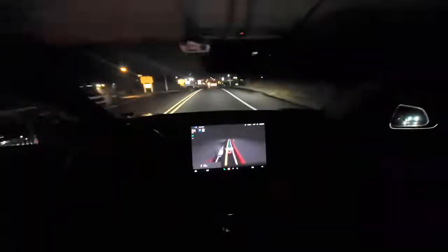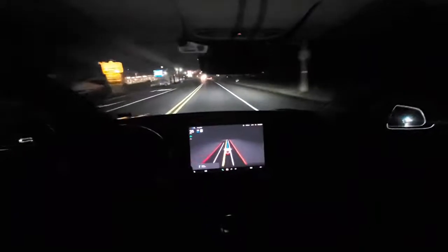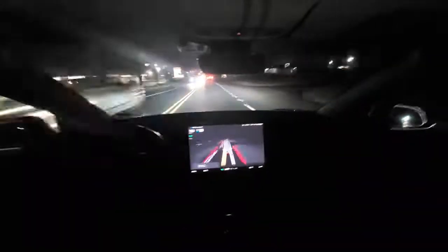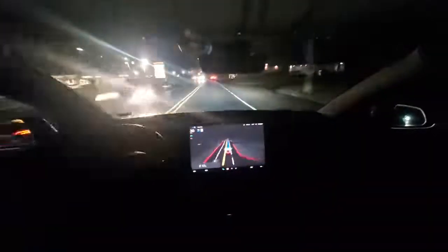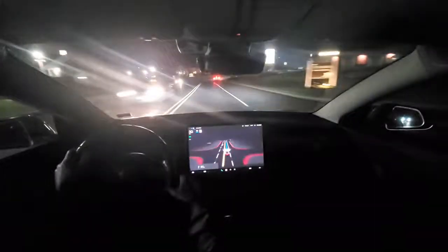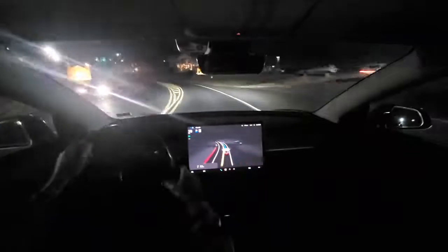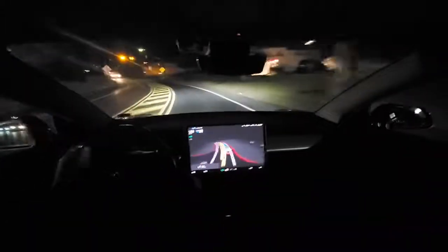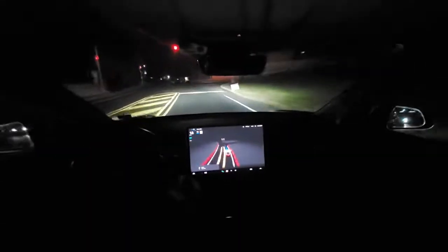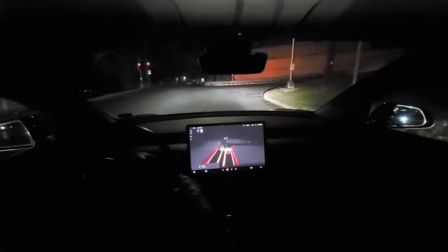Over on that right turn, but it did great. Speed limit's 25, so it stayed slower than I would normally. Most people speed up right after that turn. Wow, did it. Did great. Recognized the speed limit down to 25 miles an hour as we approached that bridge or underpass. Cool. Okay. Well, I didn't think it would do it.